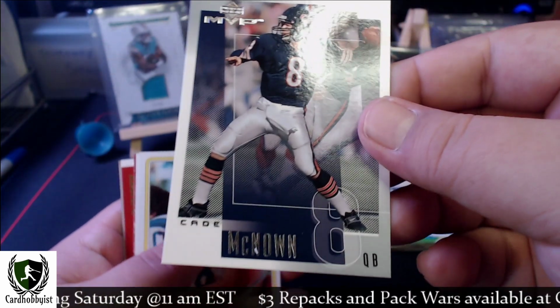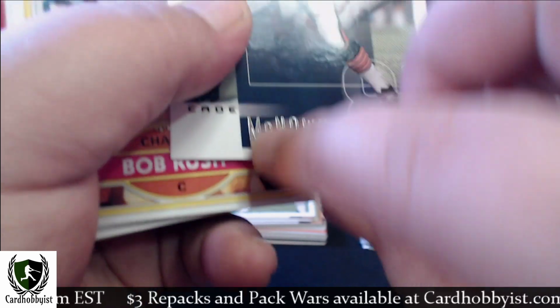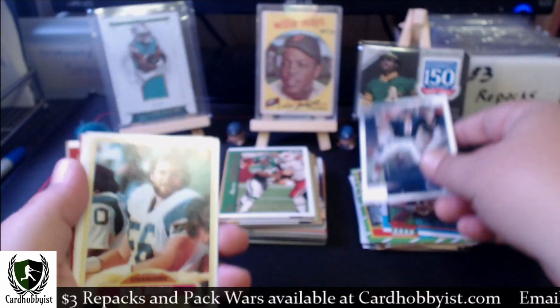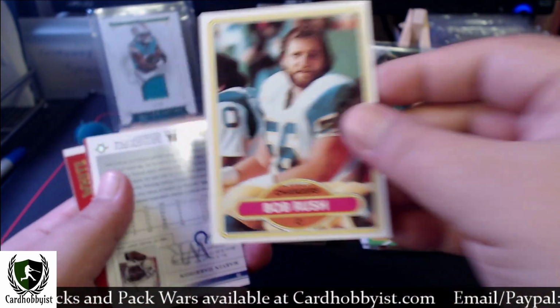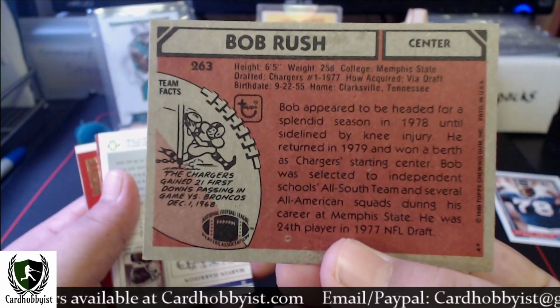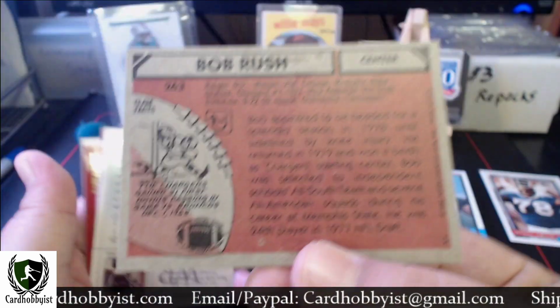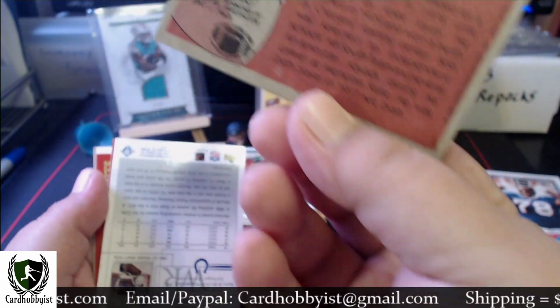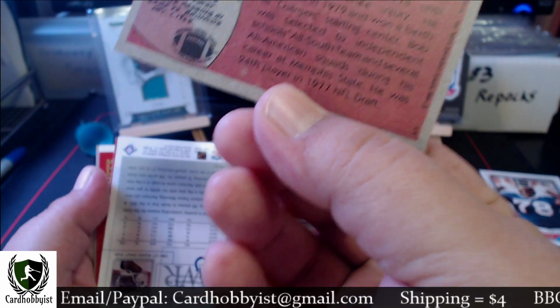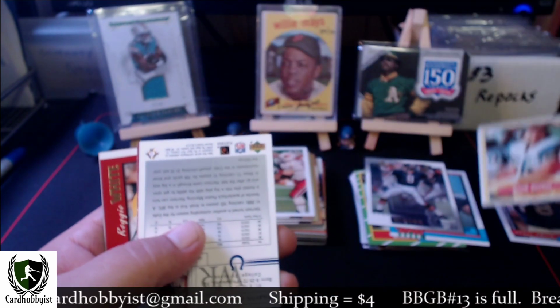We got Cade McNown. Let's see, we have an issue down here. Yeah, it's got some paper loss or something going on down there. Here's an older card, Bob Rush. Bob Rush for the Chargers. Centered, a little bit of a wax stain up here. This is from 1980 Topps. So pretty cool little old card there.